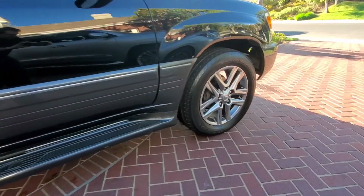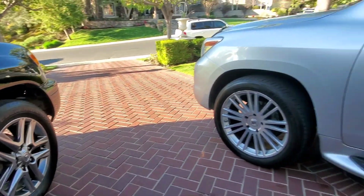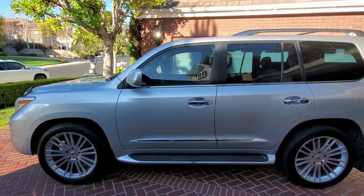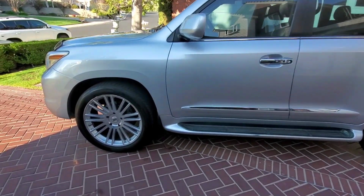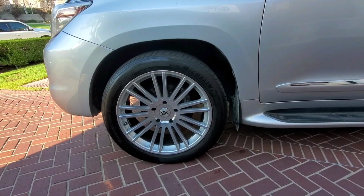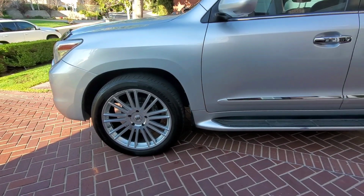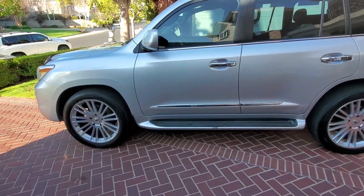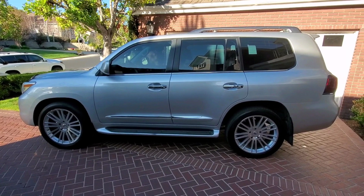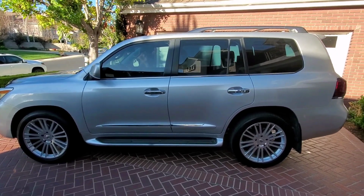The funny thing is, those wheels are 2014. They didn't even have those when this 2008 came out. This 2008 had the 10-spoke wheels, which I have since taken off and replaced with 22s. And some people say, oh, you put 22-inch wheels on there, the ride's not going to be as good. And in fact, it is just as good as if I had big meaty tires with high sidewalls. The reason being is that automatic height control.